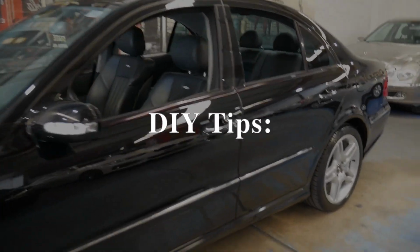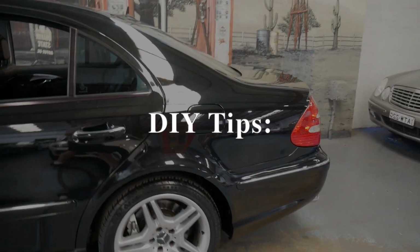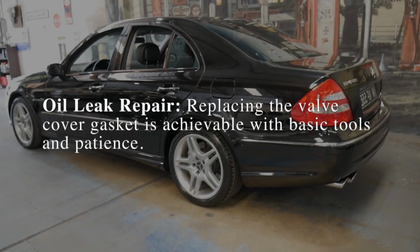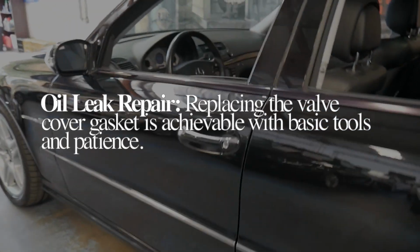DIY tips. Empowering the enthusiast. For the hands-on owner, here are some DIY maintenance tasks that can save you money and provide a sense of accomplishment. Oil leak repair. Replacing the valve cover gasket is achievable with basic tools and patience.